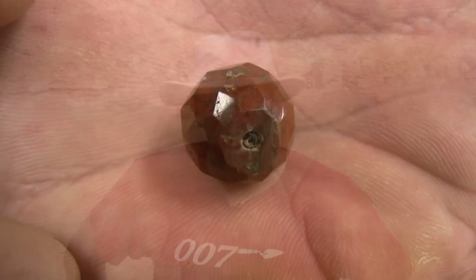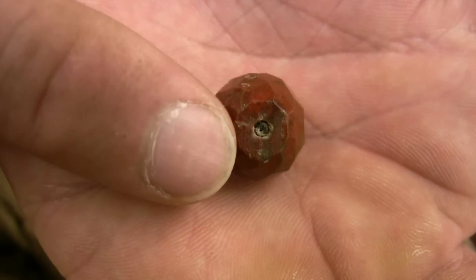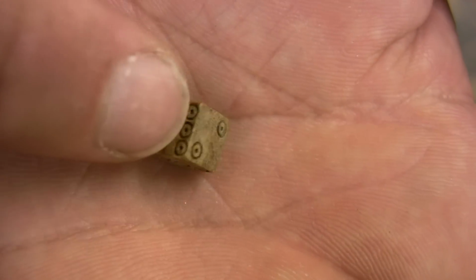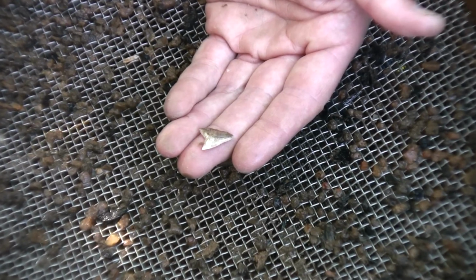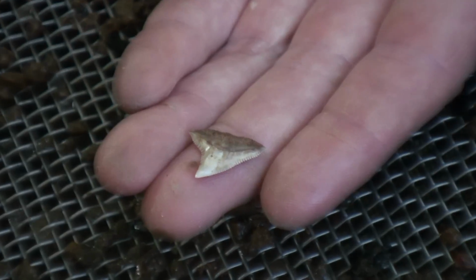Of note, a beautiful faceted bead, very large bead, a couple days ago, as well as an ivory or bone die. Plural would be dice, so a gaming die. Just a minute ago I was down at the water screen and one of our students found a shark tooth. So we do know they were catching sharks, not necessarily here at the island, but maybe out in the bay or the ocean, and they were consuming those here at James Fort. We do find a fair amount of shark bone.